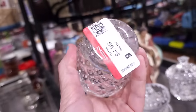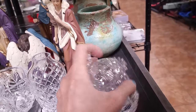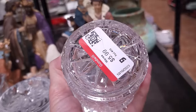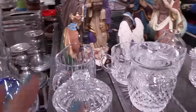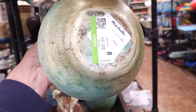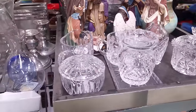That one too has a nice feel. They all have a nice feel to them. The price isn't bad, $5.99 on that one. Gosh, I don't see a mark. Okay, you know what? I'm gonna come back to it. If it's meant to be, it'll still be here waiting for me. I have to think about those.